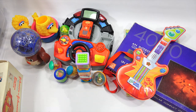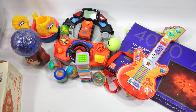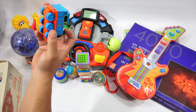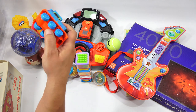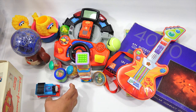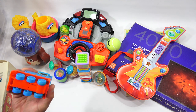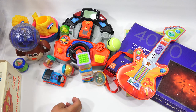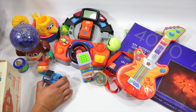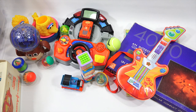Okay, I've got a tennis ball. I don't know. Let me make some room here. Let me show you this Thomas item. It's a pullback Thomas toy. It says, what does it say? 2009 Mattel. I wonder if it made bubbles. It might have. Still works. All right, let me move some stuff out of here. I will come right back and continue on with this bin.